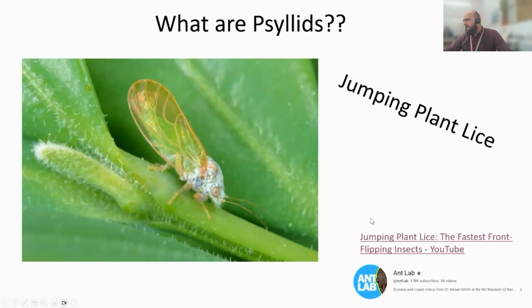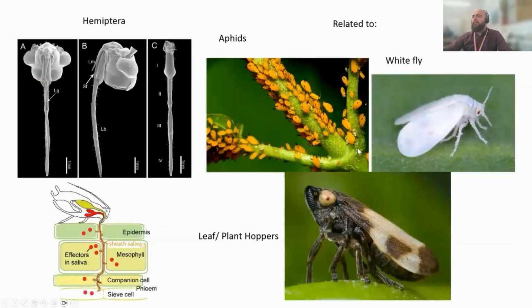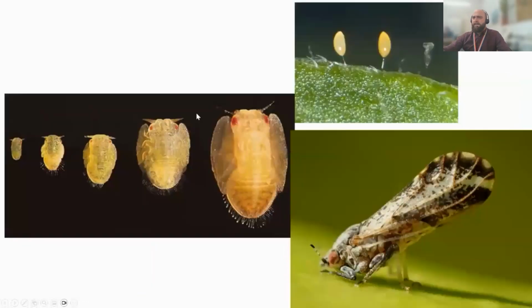There's a great video here, which we'll add the link to in the chat, and you can see them flipping off the plant as a defense mechanism. They're apparently the fastest front-flipping insects. These are related to aphids, whitefly, and leaf or plant hoppers, and they're known as Hemiptera as a rough insect group. These are all economically important as they cause a lot of plant diseases.